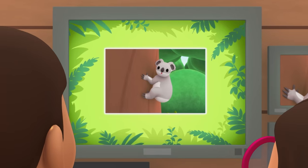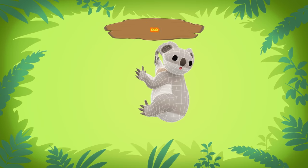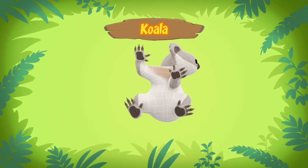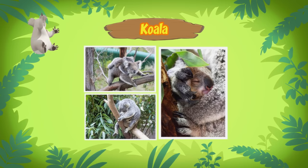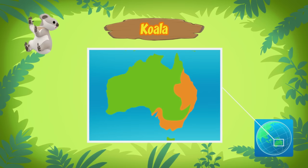Hi, Leo. As I mentioned, it's called a koala, not a koala bear. It's not a bear. It is a marsupial, which means it carries its baby in a pouch, like a kangaroo. The koala can be found in different areas in Australia.